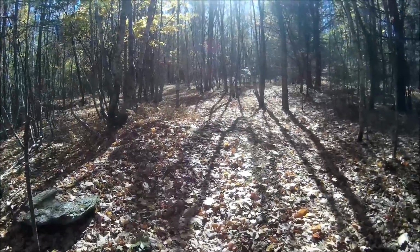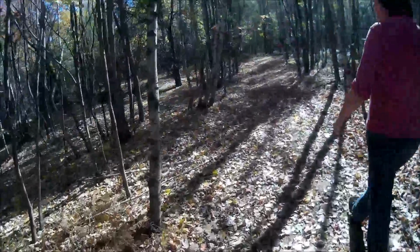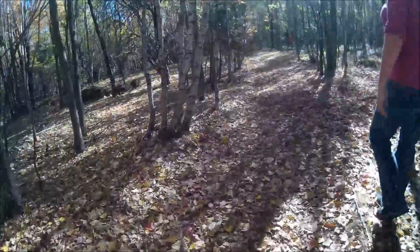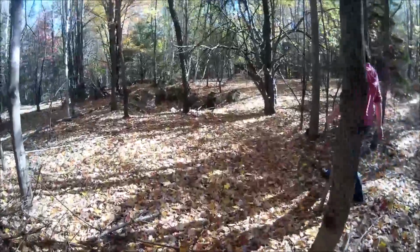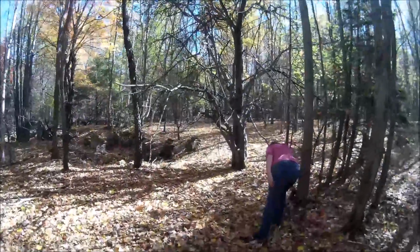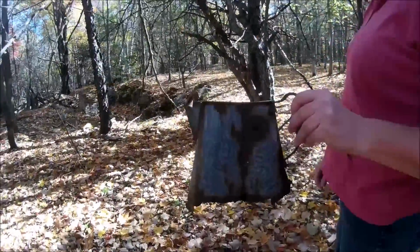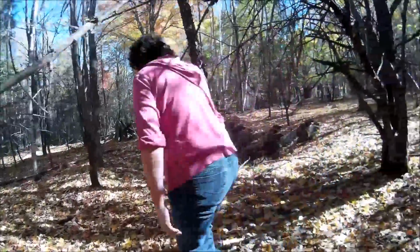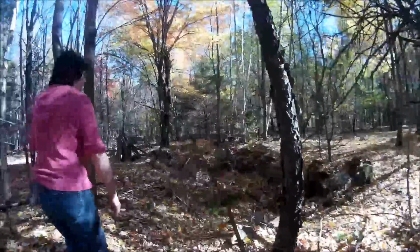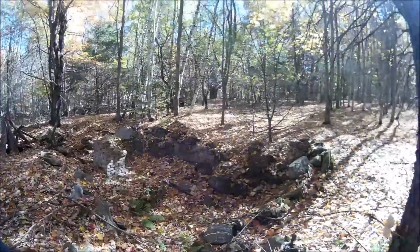Okay, this is the continuing road following in, getting pretty close to the cellar hole. Big old apple trees. Cup of coffee. Yum. And this would have been occupied probably 30s, 50s, and to the later. Would have been an early homestead, like the ones that we hunt, early 1800s.